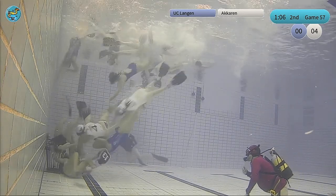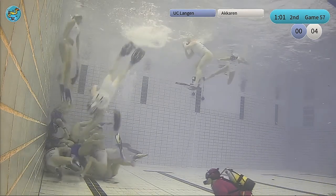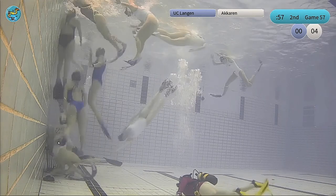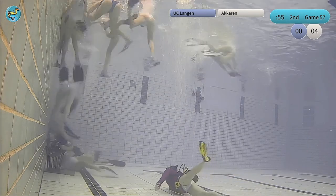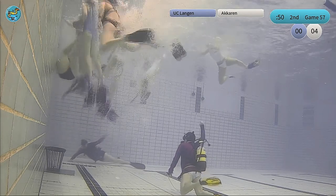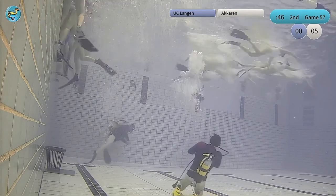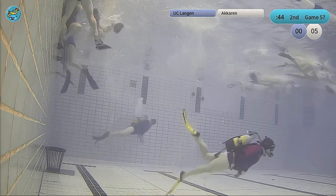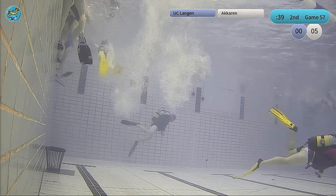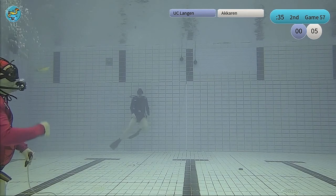And Akkaren continues pressuring and attacking, coming from above and passing to the next player on the Langen side. Langen really is throwing in all their weight, but Akkaren plays cooler, more concentrated. It's another goal. Yes, that's 5-0 for Akkaren. The goalie was left alone from the close side. She was pulled up and a score. Any of the Norwegians recognize who was the player on the other side?